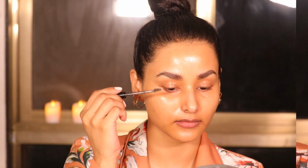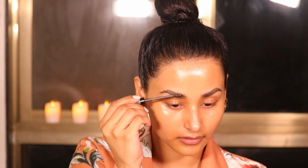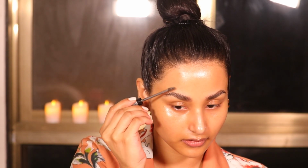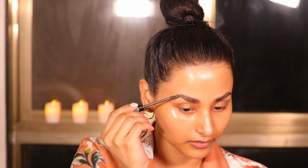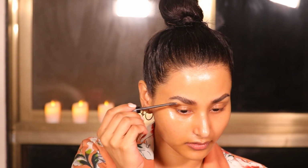Next up, I will shape my eyebrows, just drawing hair-like feather drawings or whatever you call them. And I'll make sure that the ends of my brow are darker than the starting of my brow. That's how it's supposed to be. Next is the brow gel. So the look I'm going for today is going to be very feathered brow, nice orangey eyes and glowing skin. So let the brow do the talking.